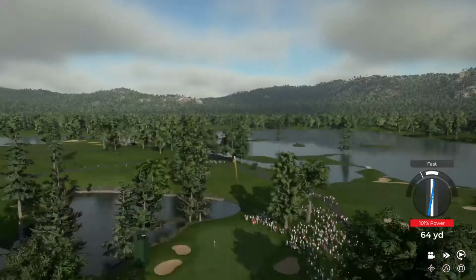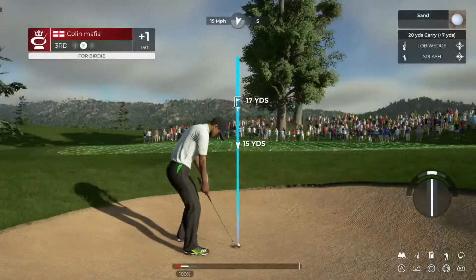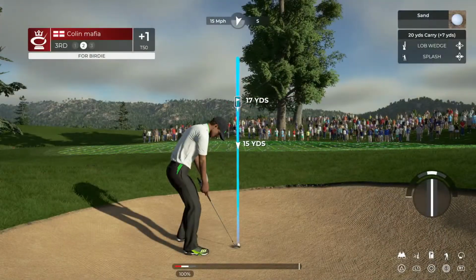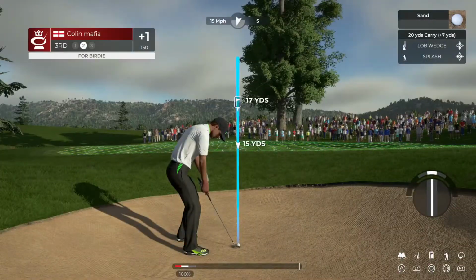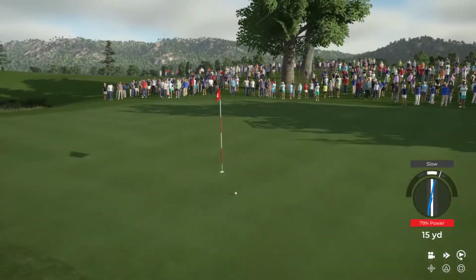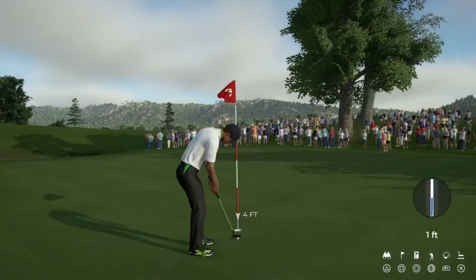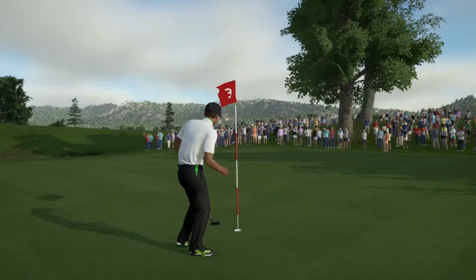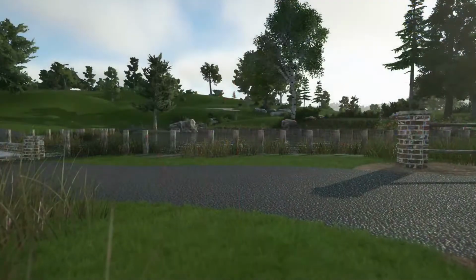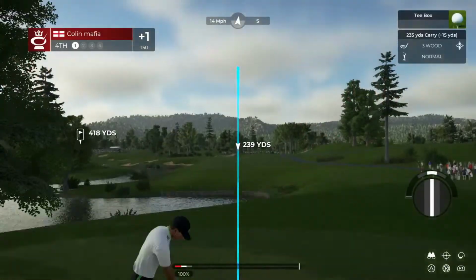Going with the 8-iron here. No. As soon as that left the club, you knew it was going left. This would be a momentum saver here, getting this up and down. Oh, that was a beauty. Okay, let's head to the next. Sitting at 1 over for the event. Here we find ourselves on the tee of a par 4.